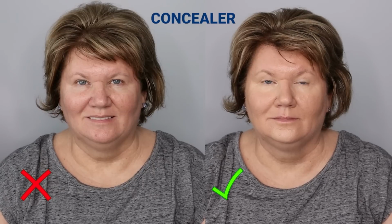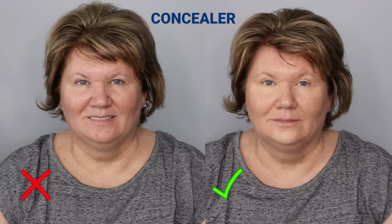So I go on my eyelid and then I'll just go a little bit above the crease. I don't go all the way up to my eyebrow. That's just how I like to apply it. Everybody's different, do what works best for you. But I just find that it helps to hide discoloration and really brighten up my eyes.